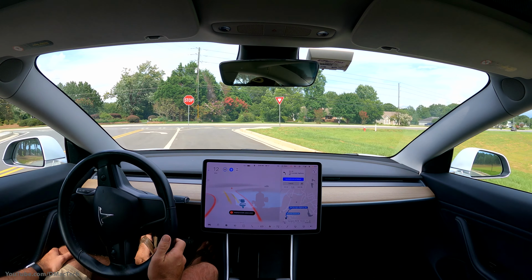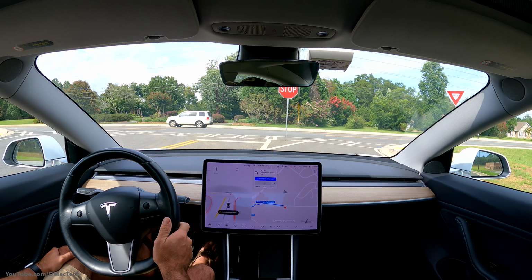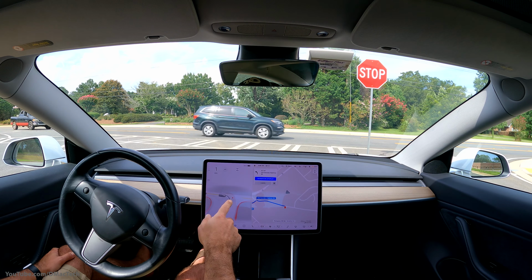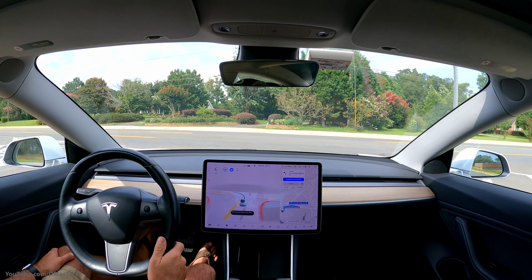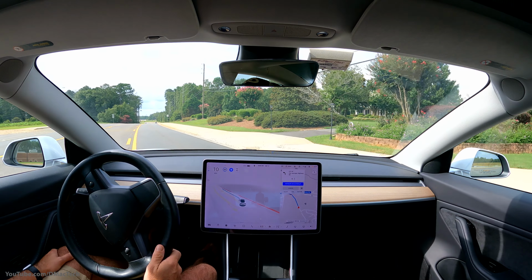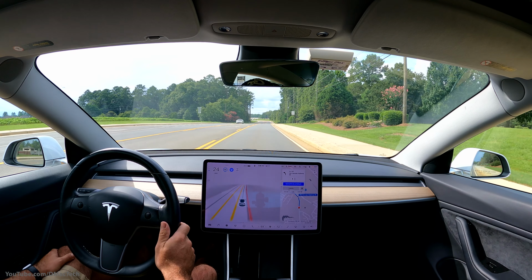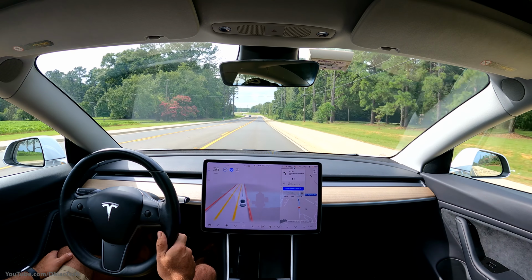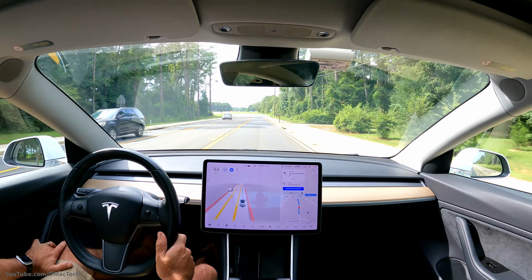Now there's a turning lane. It's got a... Okay. Not great. Try and re-engage. So it sees, it knows where we're at, knows we're on the road. Okay, I don't know why I got a quick navigate on autopilot unavailable message, but all right, we're on the road. In 1,000 feet, turn left onto Old Georgia Highway 96. If this works, I'll share it.